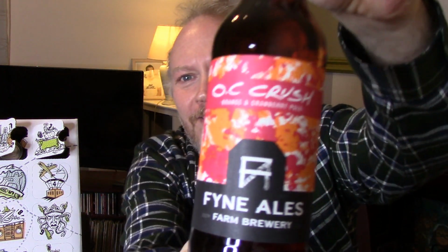Right, number three. Well, what's behind number three? And this is Fine Ales OC Crush. And what kind of beer is this? This is orange and cranberry pale.